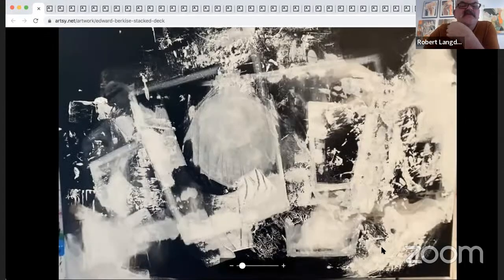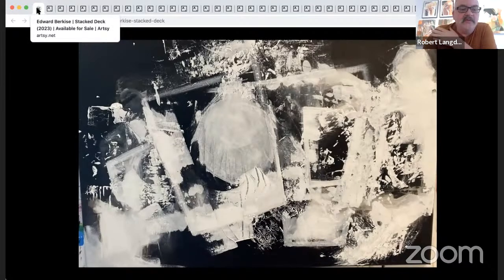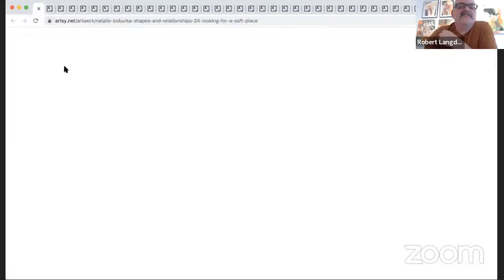Ed Berkey's, this is called Stacked Decks. Ed, again, is a wonderful abstract artist, landscape artist who works mostly with color. So this was a challenge for Ed.